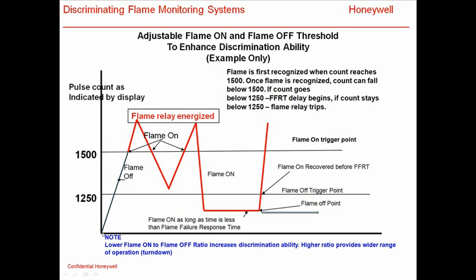And the way this works is that if the burner is off and the signal from the background reaches all the way up to here, the flame relay will not be energized. It will still remain de-energized until the flame count increases above your flame on trigger point. In this particular case, for example, it has to be above 1500 before the flame relay will be energized. Once it is energized, it can go up and down. In fact, it can come down all the way to, let's say, 1300, and the flame relay will still remain energized. So this is the trigger point where the flame relay gets energized.